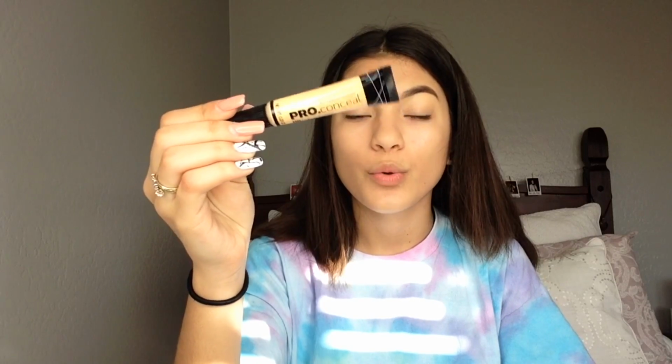Okay, so once you got that down, it is now time for concealer. And these are the ones I use, or the ones I think are best in drugstore. Once again, the L.A. Girl Pro Concealer. This one is in Yellow Corrector, and I think it works really good. But I feel like it's more in clothing stores. I don't even know why.